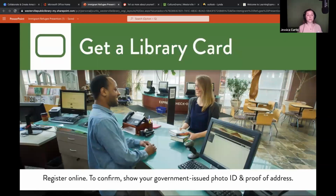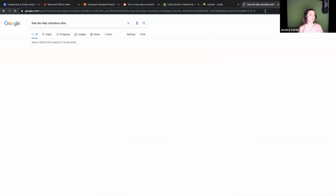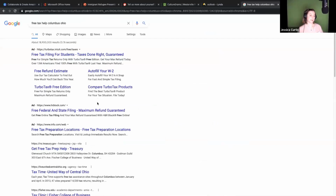So again, all of these things, well, not all of them, some of them you don't need a library card, but a lot of them. Tax prep resources. Somebody asks, what about tax prep resources? That is a common question from the library. And that is often based off of income and location. So we'll often create lists like this.